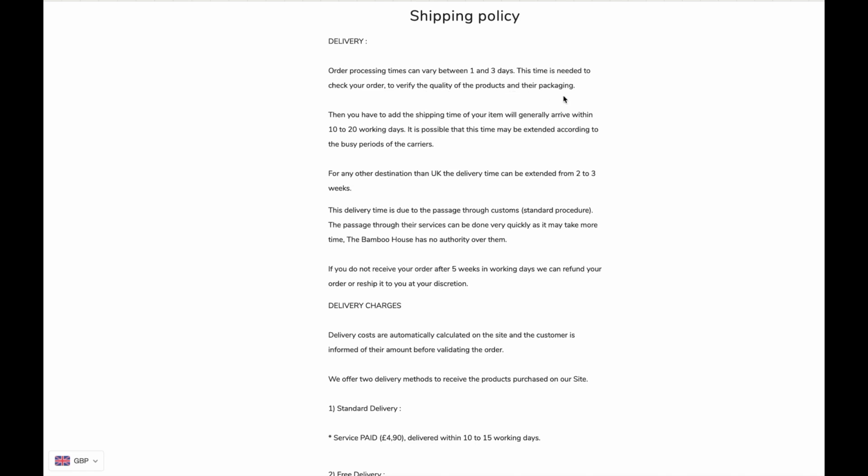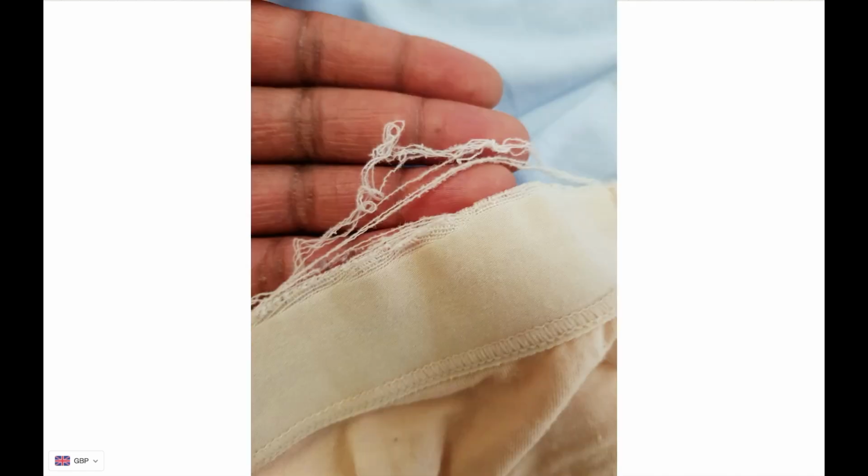I mean, if it took them 1 to 3 days to quality check, they shouldn't have sent me a pair of panties that were ripped at the waistband. So I'm thinking they can't have checked them that well if that is the quality that they sent to me. Then you have to add the shipping time of your item. Wait, what? Then you have to add the shipping time of your item. Okay, the sentence just doesn't make sense.